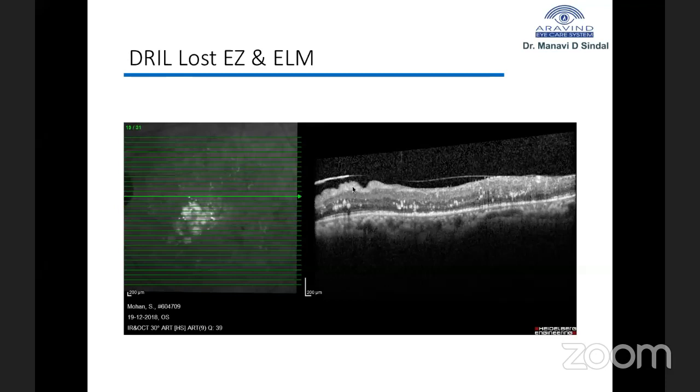And then there are these other terms which are also gaining a lot of importance now, especially DRIL, as we call it, disorganization of retinal inner layers. So if you look at the inner layers, there's no separation in these layers. They're all coalesced to form one kind of amorphous layer. So this indicates ischemia and a lot of cell death and neuronal death, and the architecture is lost.